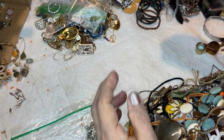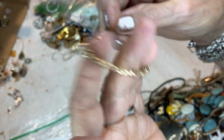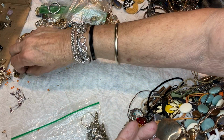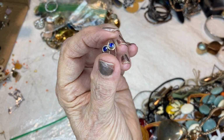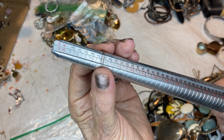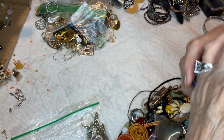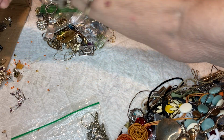More seed beads for a dollar on the bracelet department. Another one. Ooh, these are really pretty. I think we have one more of these or two. That's pretty. A piece of something. That's pretty. And this is cute. It's a little teeny faux sapphire. Let's see. 3 3/4. Teeny tiny. A dollar. There's another something that was something. Something broken. Something loose. Oh, no.